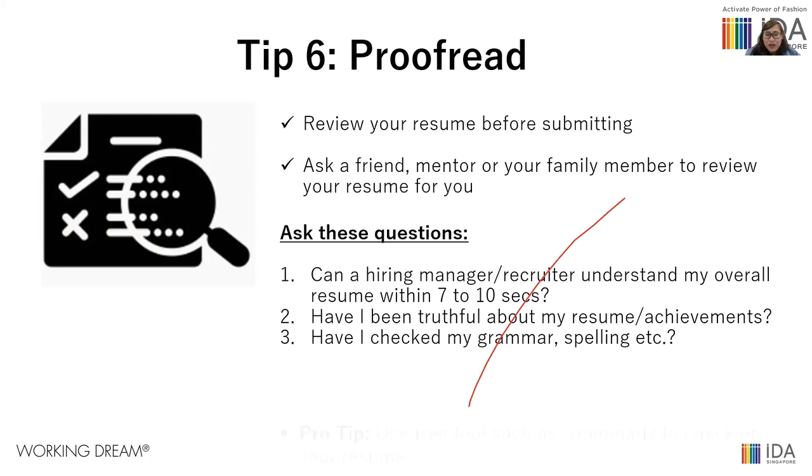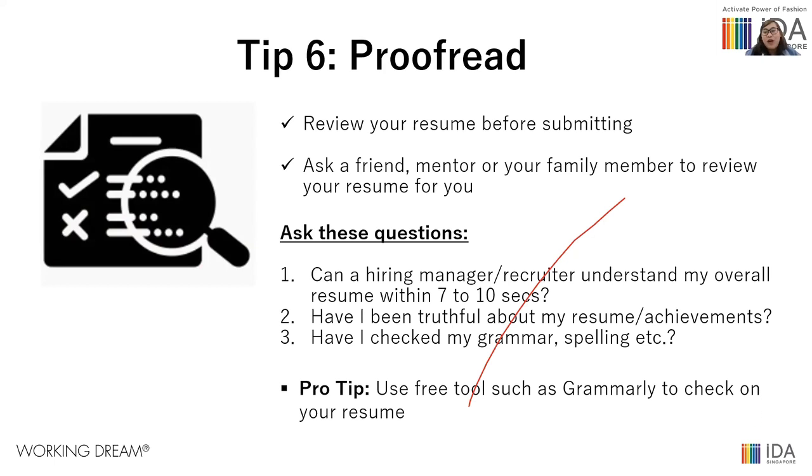Pro tip here: use free tools such as Grammarly to check your resume, because at the end of the day, a strong resume can streamline your job search process, helping you to showcase your strengths and get one step closer to your dream job.